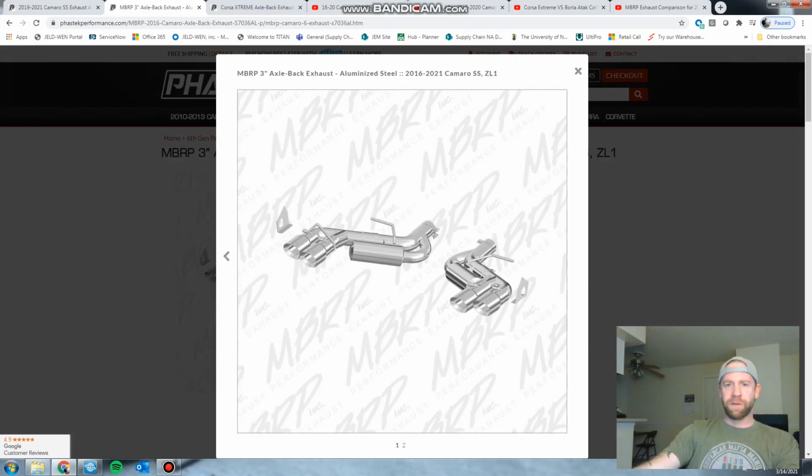So you can see the exhaust system there. It's got like a kind of a tuned pipe there, and then splits into the 4 tips straight off the 2. So you basically cut the muffler off and slip them on. And we'll do an install video. I'm not going to do it myself.